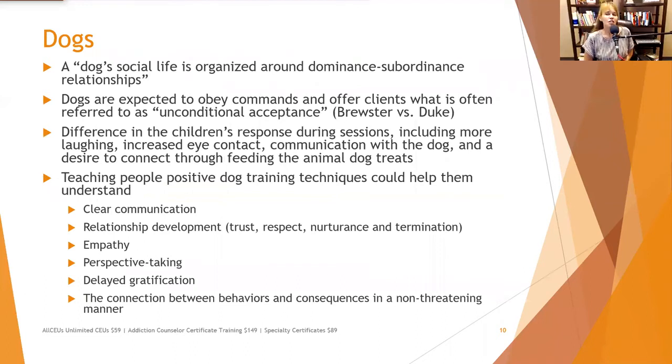A dog's social life is organized around dominant-subordinate relationships. Dogs are expected to obey commands and offer clients what is often referred to as unconditional acceptance. This doesn't always happen. Brewster, he'll accept anybody. He's just like, I want to lick you to death, and I'm going to roll over on my back until you pet me. He's a cutie patootie.